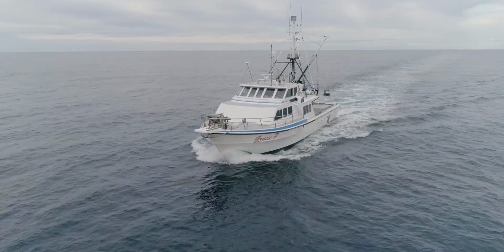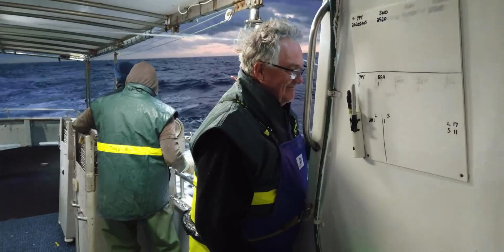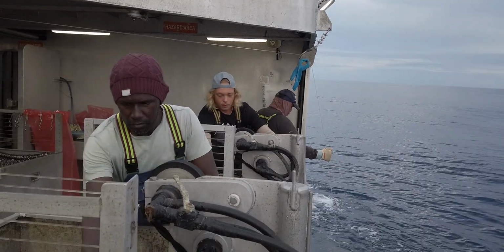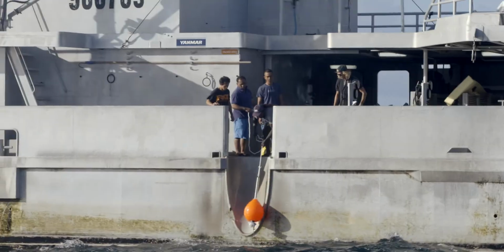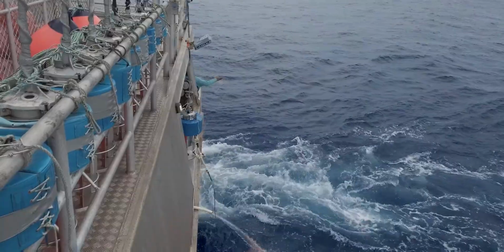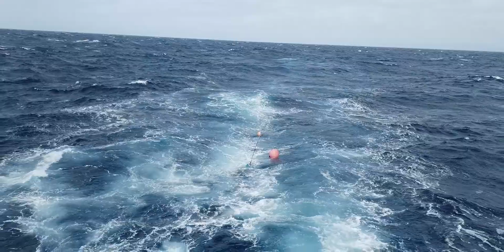On each trip there's many variables to what the ocean is doing, and they need to switch and adapt and change according to what they're seeing. The technology that's now available is actually helping them to do some of that thinking, and I think that's something that's going to benefit them into the future.